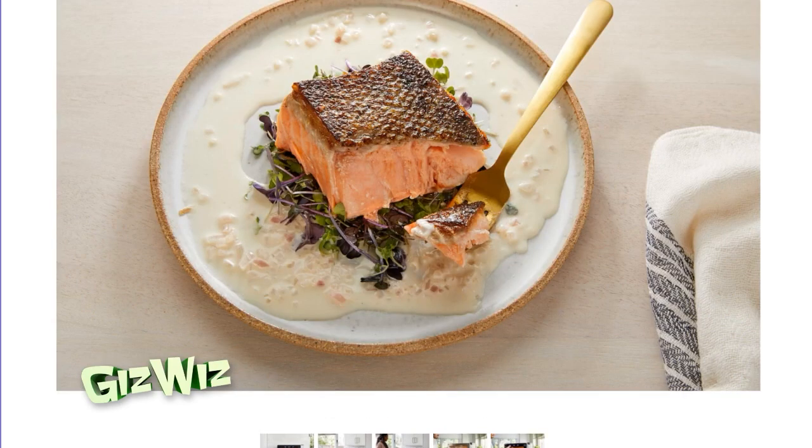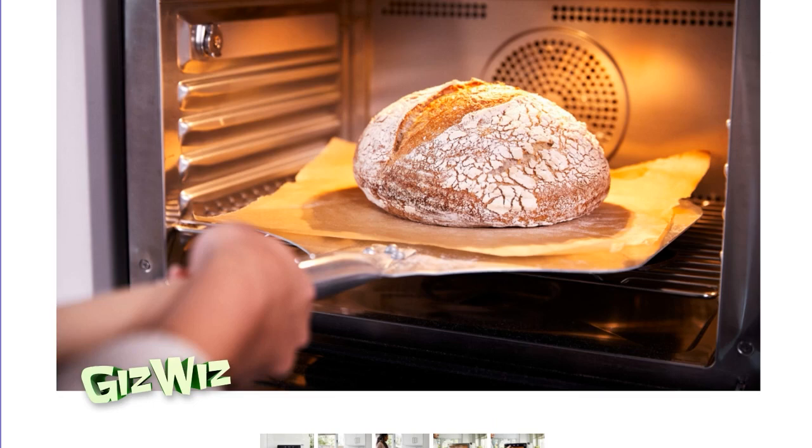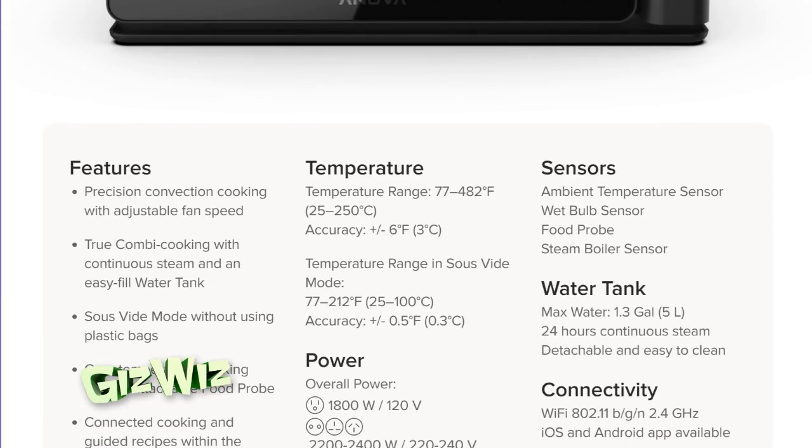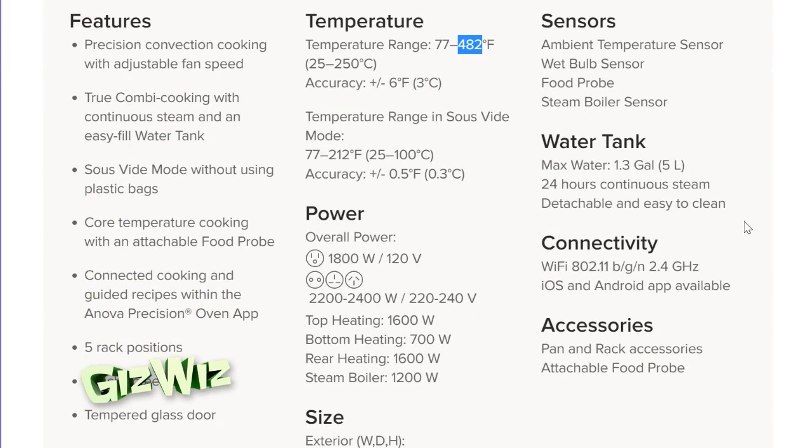Cold snap. Yes. I wonder, how hot does it get? What's its max temperature? Wow. That is hot. 482? Fahrenheit. Is that hotter than a normal oven or not? My gas oven goes up to 550. Okay, well, then that's different.